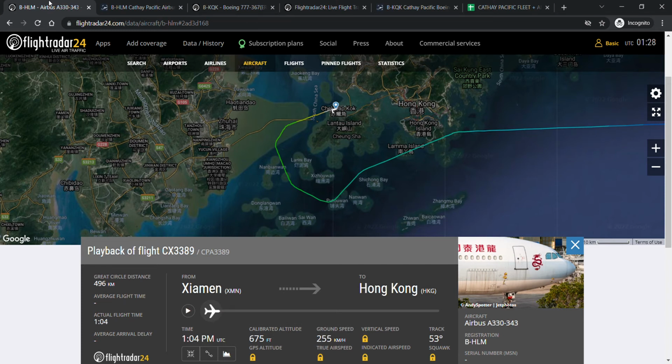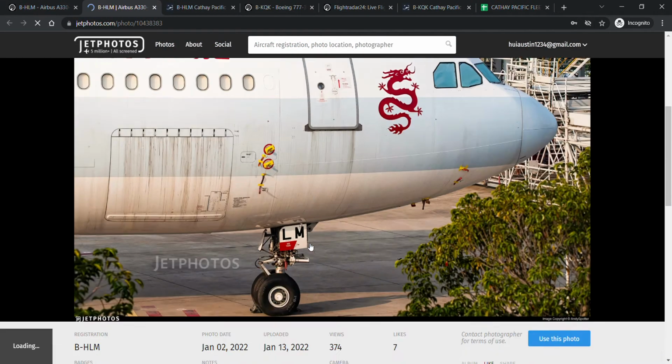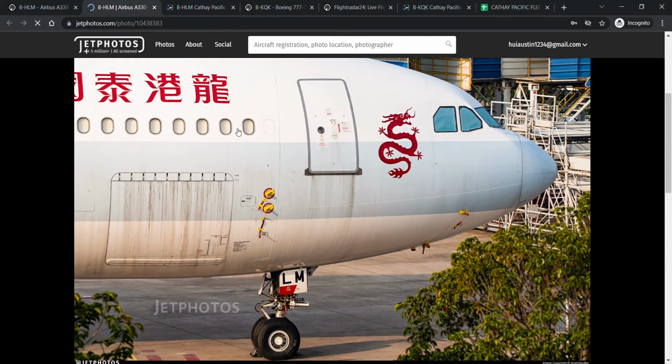I saw from the spreadsheet that it was 154 days in total. This is a very long time that she stayed there. As you can see from this JetPhotos picture, this was her in Xiamen back in January, taken on the 2nd of January, and you can see that she was still wearing the Cathay Dragon livery.